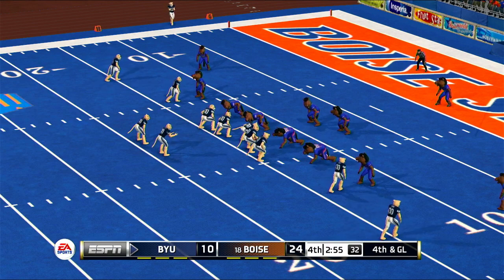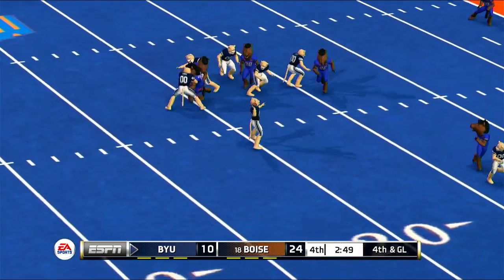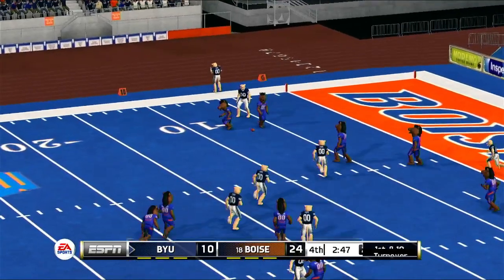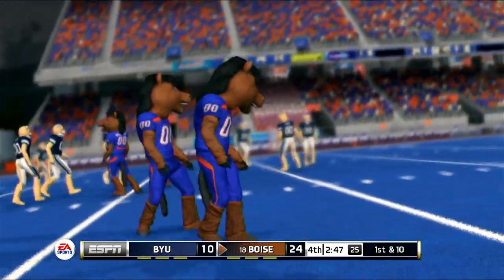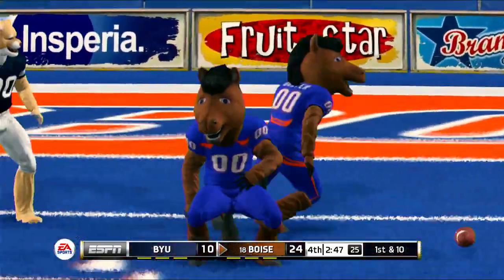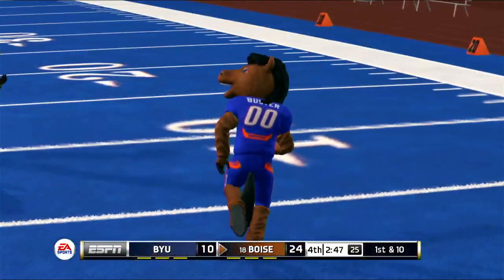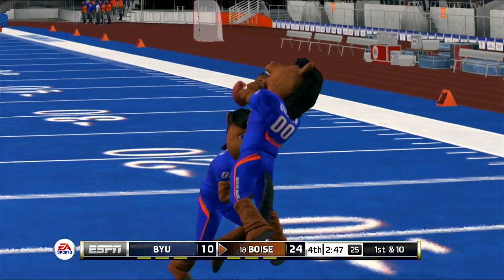Just under three to go in regulation. Zipped it out, and that was almost picked off. And they're going to have to give the ball back after going for it on fourth and long. Not much you can do there. You got to go for it and give yourselves a chance. You aren't going to convert many fourth downs against this defense. That's a really good stop.